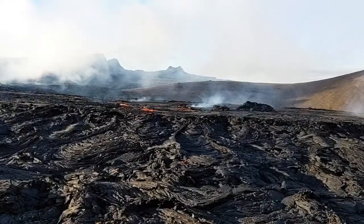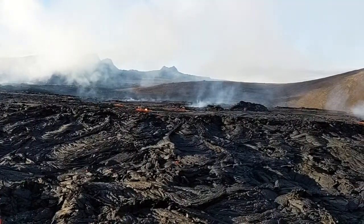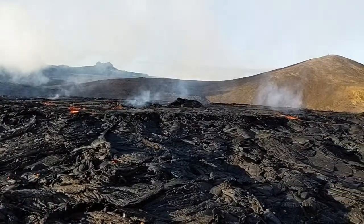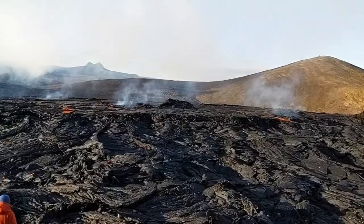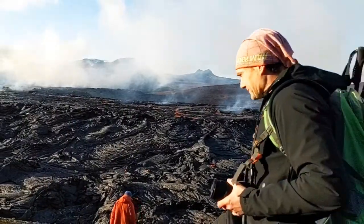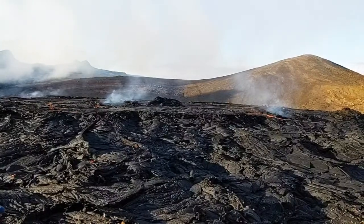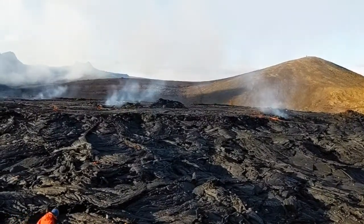Exactly, Kate. Rope lava. Pahoehoe, if I pronounce it right.